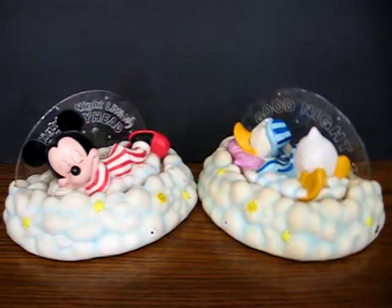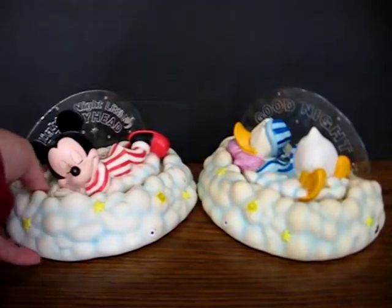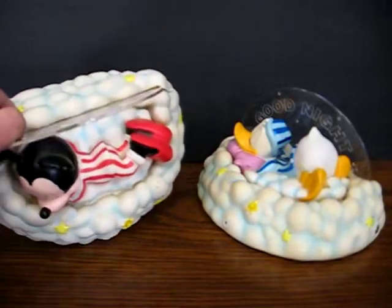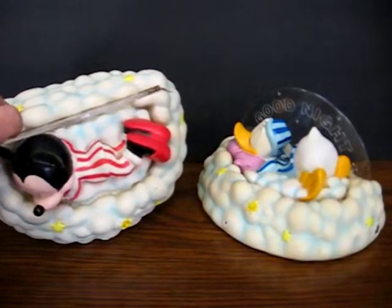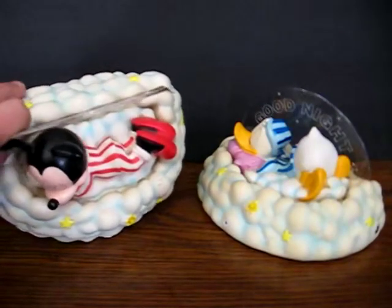Just arrived today, a second Sleepy Sounds Mickey Mouse nightlight and a Sleepy Sounds Donald Duck nightlight, both from 1991. Mickey will, of course, be going up for sale. Donald, I will be keeping. Of course, Mickey won't be going up for sale until after it gets a bit of a cleaning here. So need some detail work to get all the little bits of gunk and dirt out in there.